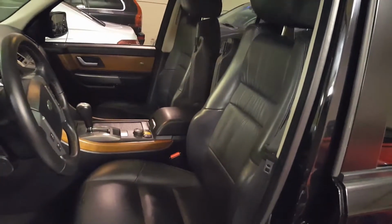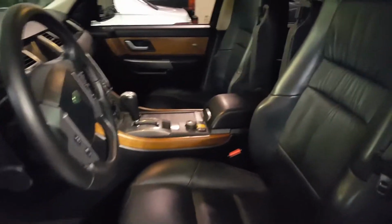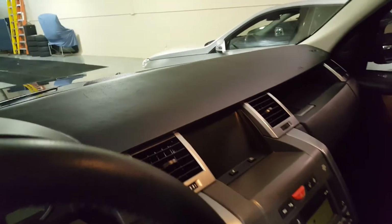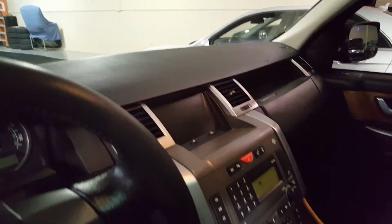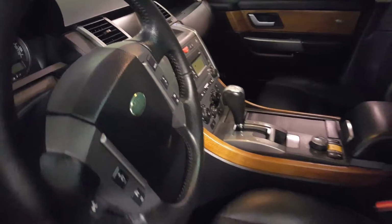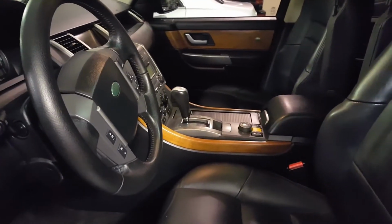This one is equipped with the luxury package. It's a very expensive option, much nicer leather interior, and some other upgrades as well. Has a power moonroof, wood grain trim on the inside, factory navigation, premium sound system. Both seats on the front are heated and they are power.